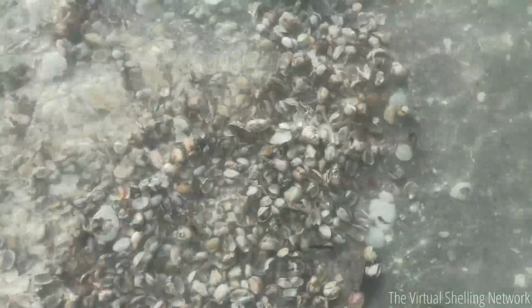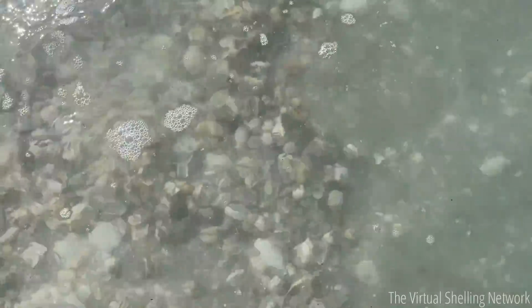And guys, there was no break line all the way down the beach, right? There just really wasn't much of a break line. You've got to walk until you find the spot. And once you find the spot, you're good. And this is what we call the spot, when you have a bunch of shells.